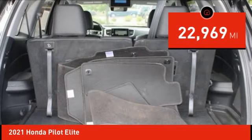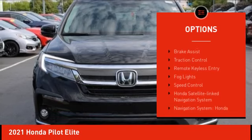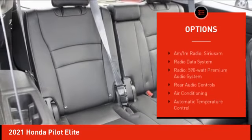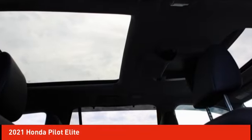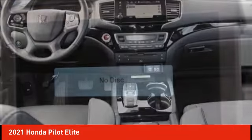Here are some of this vehicle's great options: rain-sensing wipers, electronic stability control, alloy wheels, rear spoiler, power liftgate, brake assist, traction control, remote keyless entry, fog lights, speed control. Is love at first sight really possible? Let us know when you stop in.